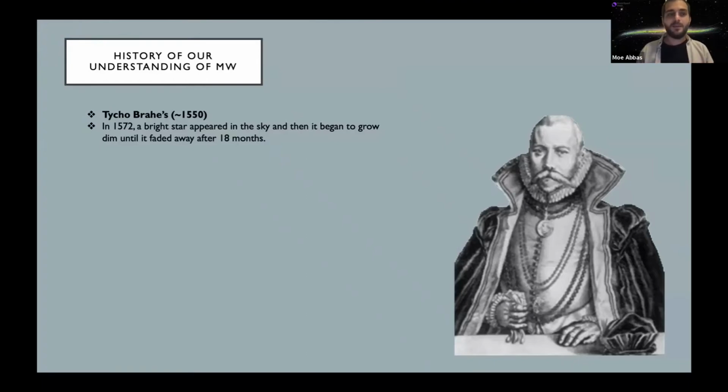But of course, around the year 1572, something new appeared in the sky. It just appeared. It was very bright, and then it took 18 months to fade away. Now, why is this important? It's because it contradicts the vision we had for the universe. We thought the universe is not changing, it's static. But now we see a new star being born, and then it's fading away. So what was that object that appeared and then disappeared?